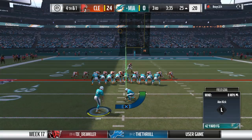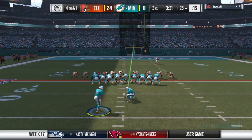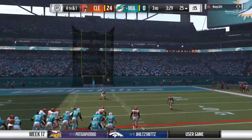Out comes the field goal team now for the second time here today. From the left hash, it's a 42-yard attempt.